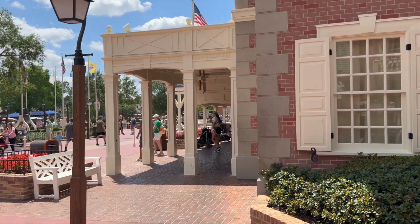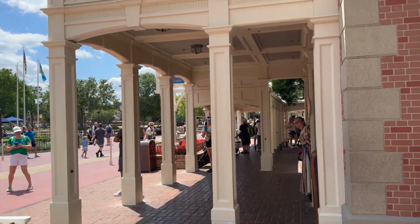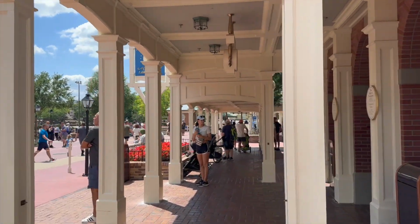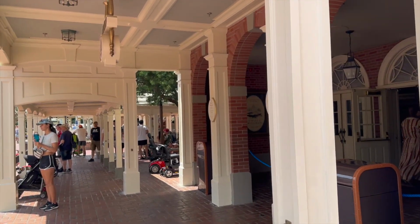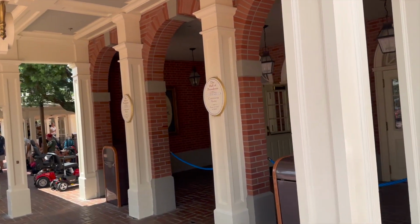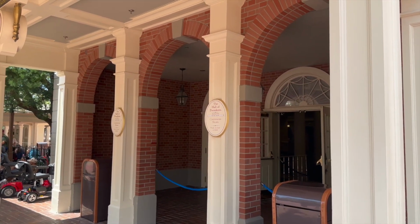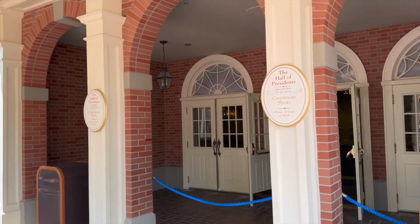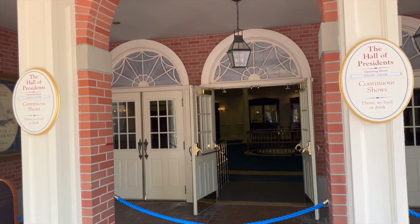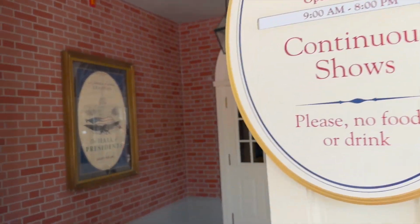That's Hall of Presidents. So Hall of Presidents is all of our U.S. presidents in animatronic form, and they tell you about the history of the presidents. So it's about, I would say, a 10 to 15 minute show. It's open from 9 a.m. to 8 p.m. continuous showing. No food, no drinks inside, of course, but continuous on a loop at about a 10 to 15 minute wait time, because I guess that's how long the show is.